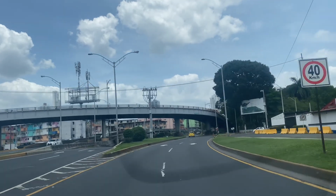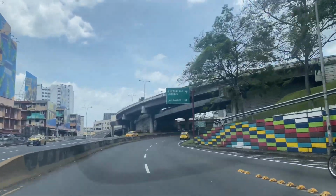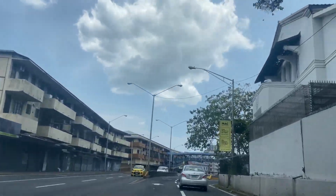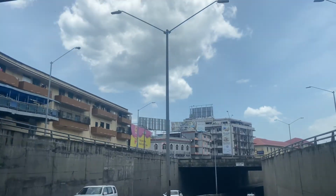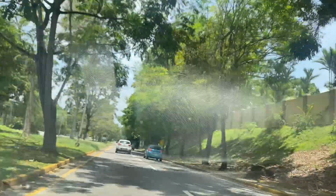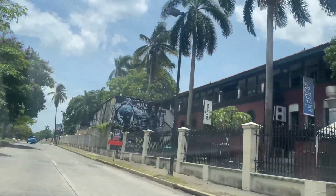After having a good time in the canal, it's time to go to the Amador Causeway. The Amador Causeway is a 6 km stretch of road that extends out into the Pacific Ocean and connects the capital to a handful of islands, known as the Causeway Islands.